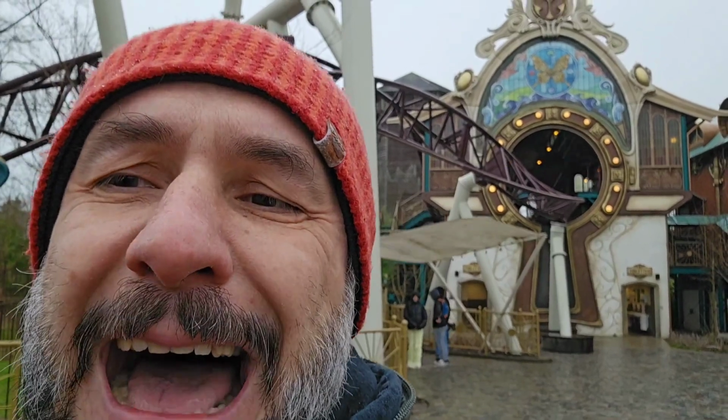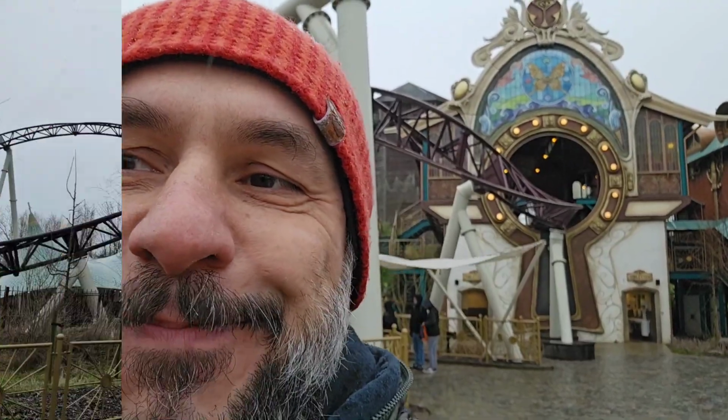And as per tradition, when I'm in Plopsaland, it's pouring down, weather is pathetic. I'm here in front of Ride to Happiness, about to open. I know I love this coaster to bits, and it's currently the best Mack coaster in the world. We know that it's not gonna last, is it?